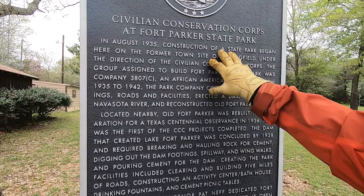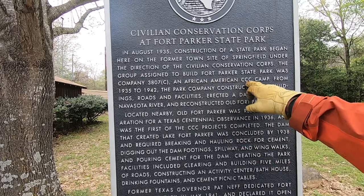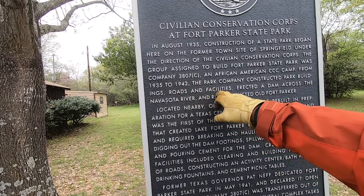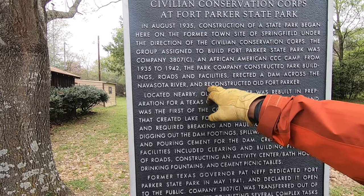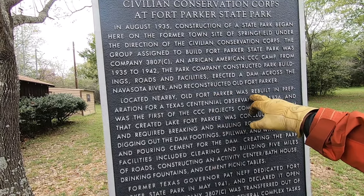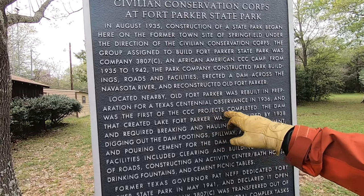Historical marker here at the front office, and it's talking about the Civilian Conservation Corps. Started in 1935, Company 3807C, an African American CCC camp. And they worked on it from 1935 to 42. They built all the roads and the dams, the dam across the Navasota River, and reconstructed Old Fort Parker. Old Fort Parker was rebuilt in preparation for a Texas Centennial Observance in 1936 and was the first of the CCC projects completed.